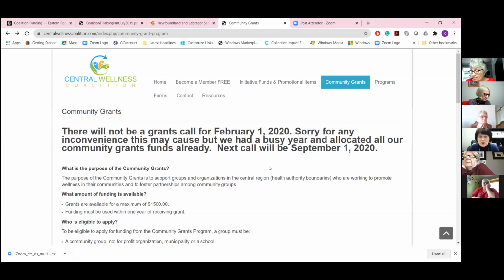All of the wellness coalitions do offer some funding from $1,000 to, in Central Wellness, $1,500. And they do have pretty standard calls for funding, so you know when you can apply. They have 3 calls for applications, and if we miss the January one, we can apply for May. You can apply for the most part.